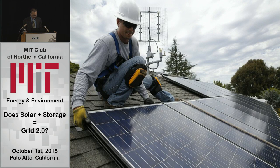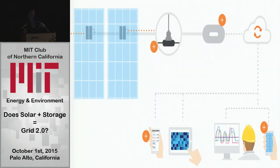Your grid is based on AC power, but solar panels produce DC power. Not to worry. We have inverters to change the direct current into alternating current. These inverters can also provide grid communication services and management services, and that's going to become very, very important in Grid 2.0. Enphase is the market leader with microinverters, and we're happy to say that Raghu Belor, their VP of Products and Strategies and founder of Enphase, is here tonight.